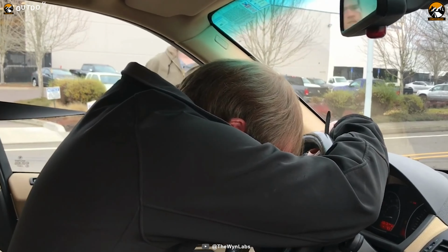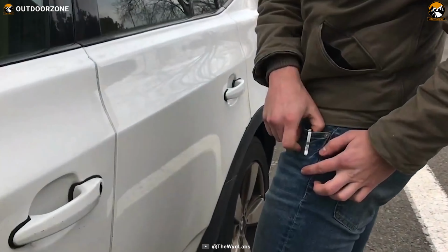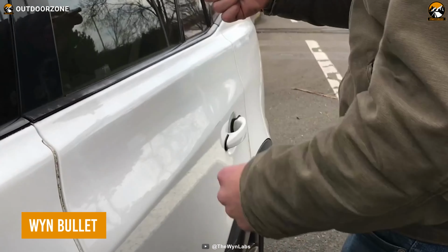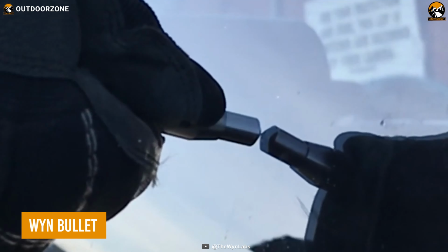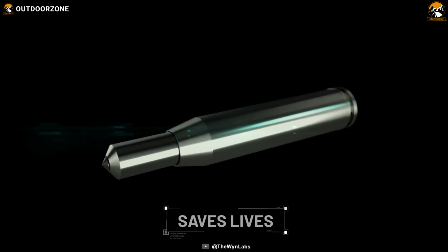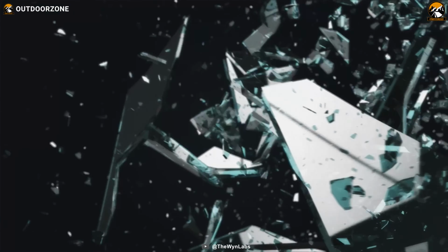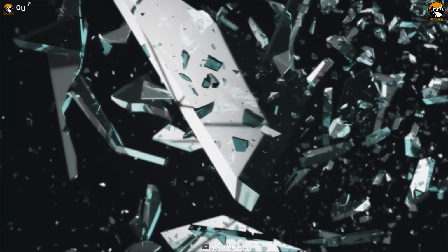In times of emergencies, every moment is crucial, and even the smallest tool can come in handy. And that's where the WYN Bullet comes in, the world's most powerful spring-loaded emergency window breaker. This bullet-shaped window breaker delivers a forceful strike directly to a tungsten carbide tip, providing vehicle occupants with a reliable tool to break car windows for emergency cases.